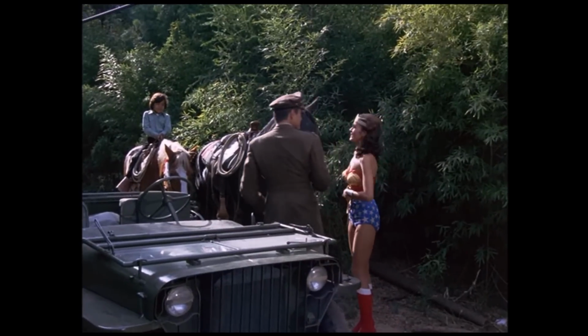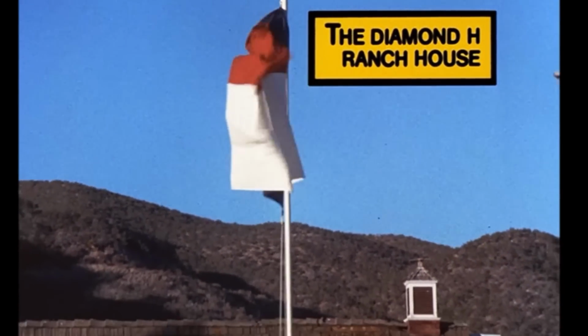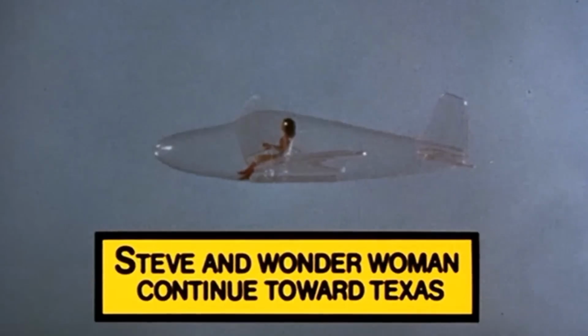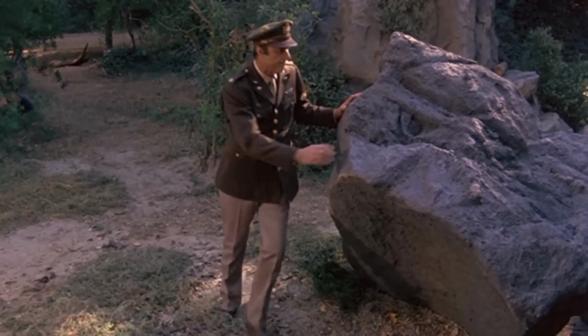Since when is Texas part of your territory? Wonder why Roy didn't notice that the Texas flag was waving upside down. Whoops, it looks like a boom mic managed to get into the shot. Well, there's the invisible toy plane again with Wonder Doll. Steve goes behind a rock. Comes out another man, and he falls into a hole.